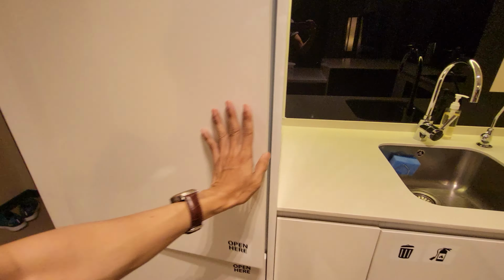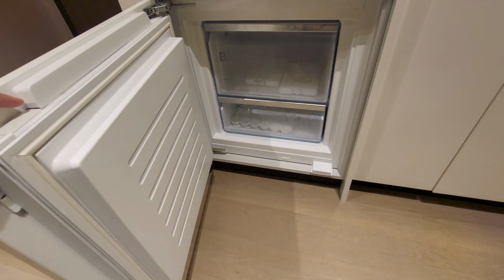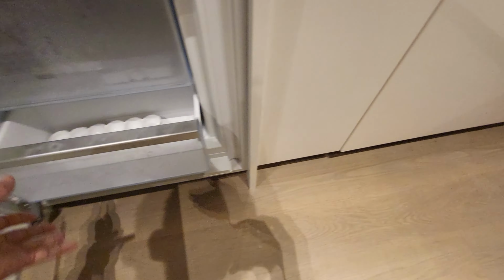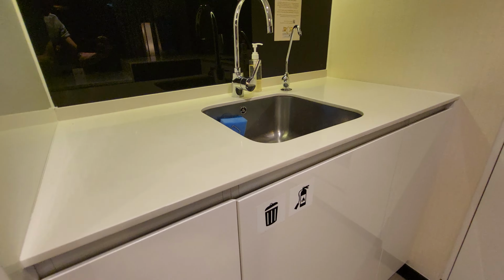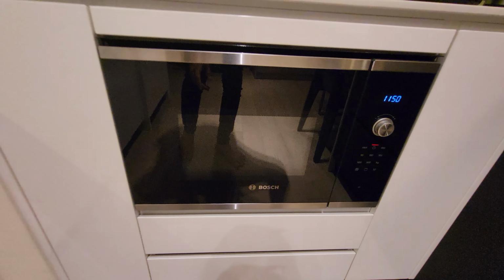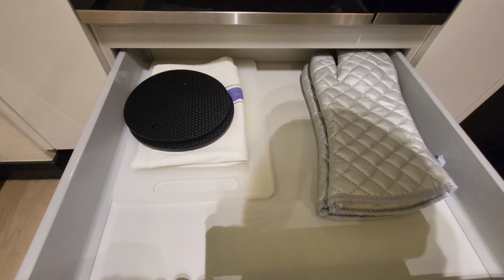It's a fridge. Look at that, it's nice. And then the freezer. And then this is here. Okay, so this is for dry or wash after wash, and this is for your tea, and also black pepper and salt, and this is for your mugs and your glasses, and here is for your cooking. All right, and then they give this as well.